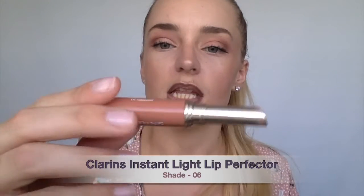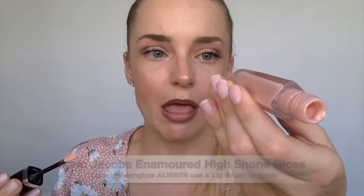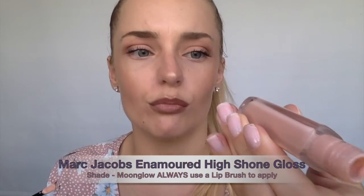So the next thing that I'm going to go in with is the Clarins Instant Light Lip Balm, and it's in shade 06. This is a really gorgeous colour. I do normally use this with a brush, so I don't know why I'm doing it differently today. And just to go on like so. It's Marc Jacobs 314 Moon Glow, and it's called Enamoured, I think. No, it's Enamoured High Shine.